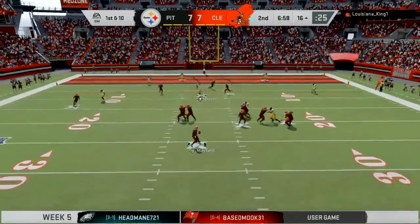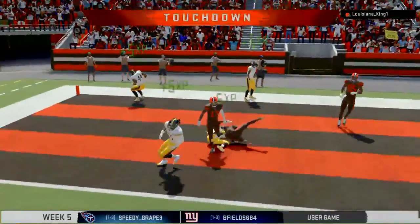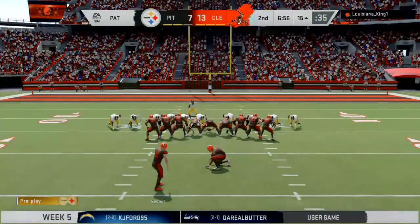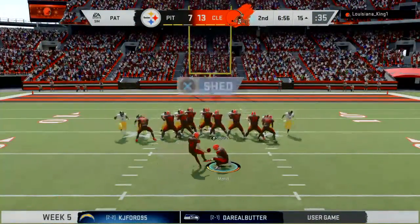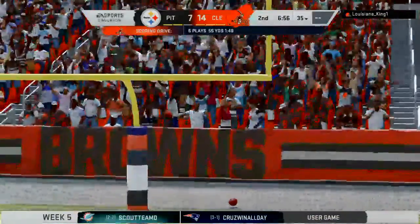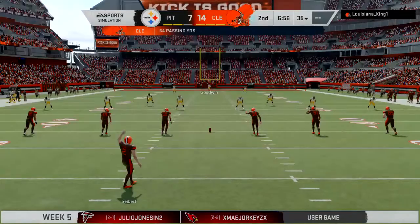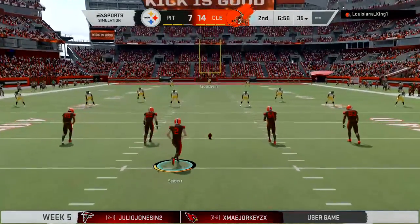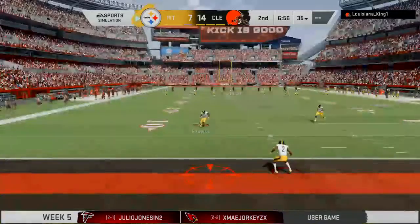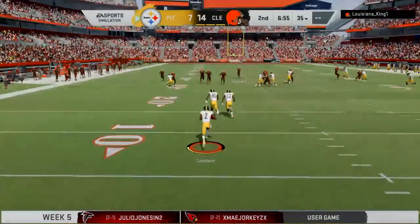From the red zone now, Mayfield. And this is caught. Touchdown, Cleveland. Antonio Callaway with touchdown number 7 on the year. And the Browns have taken the lead. Extra point by Seibert up and good. And that makes the score 14-7. Following the touchdown, here's Seibert now to kick it off. This is fielded a couple yards deep.